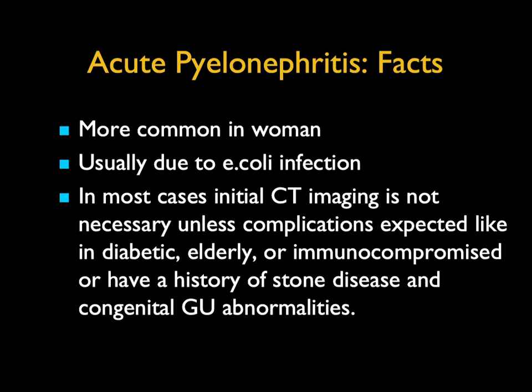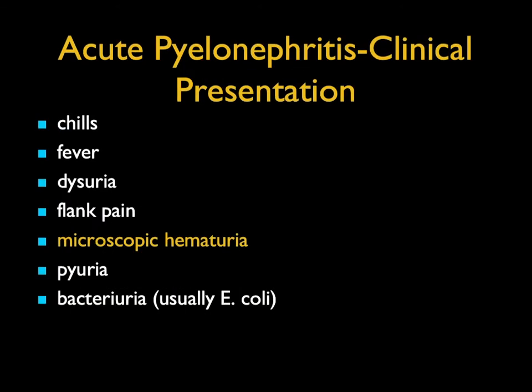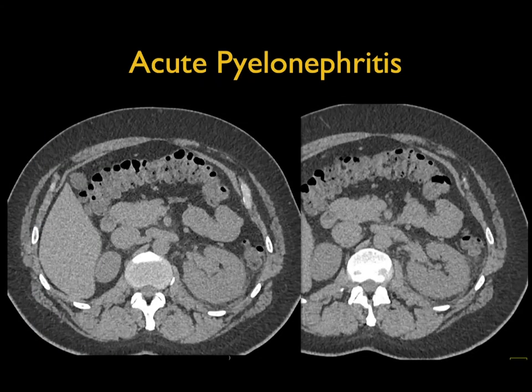Complications are more likely in diabetics, patients who are elderly, patients who are immunosuppressed or have had prior stone disease or other complicating factors. With pyelonephritis, the most common clinical presentation is chills and fever. Microscopic hematuria is one of the findings, but you don't always see it. Depending on how severe the infection is, you can see changes in renal contour, changes in the parenchyma, particularly decreased attenuation, alterations in contrast enhancement, typically meaning decreased rate of contrast excretion because of obstruction, and perinephric abnormalities. And here's an example. Look at the patient's kidneys.